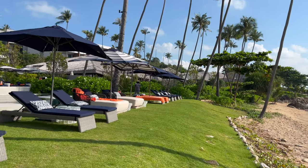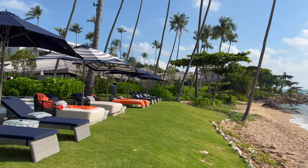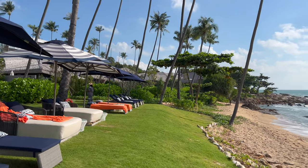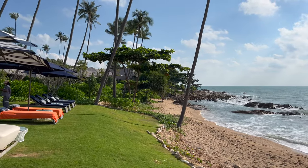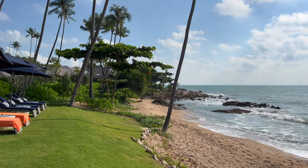And finally, we have the beach. Yes, it's beautiful, and yes, it's tiny. And the area around the sandy beach can be a bit rocky. Also note, a single row of chairs and no room for another.